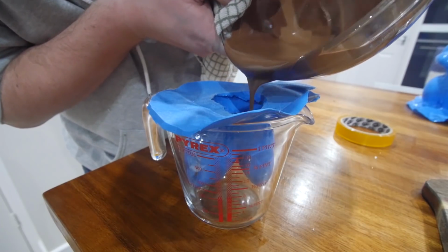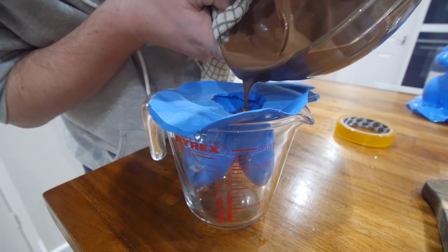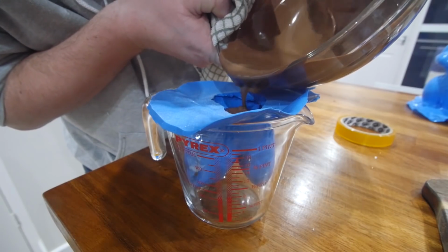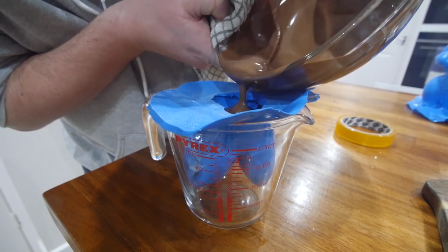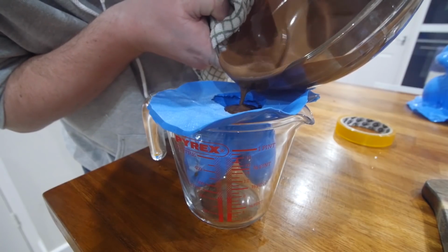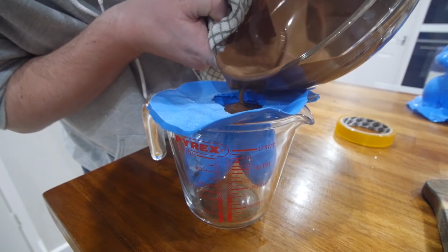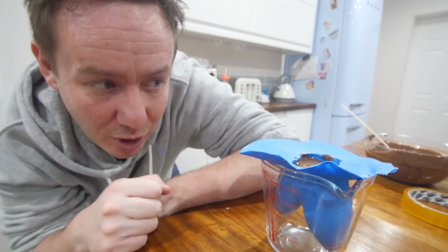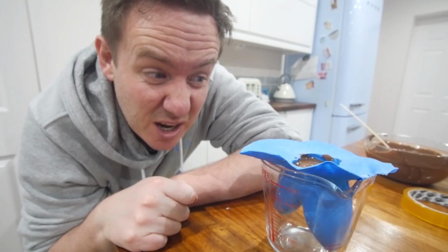My only hope here is that my experience of using chocolate before is it kind of takes no prisoners. It grabs everything that it touches. So I really want to see if this will rip off the polystyrene. Hang on a sec. Even when it sets, I've got to try and push it out of that little hole. It's going to break the mould, isn't it? I'll stick it in the fridge and do it for fun in the morning anyway.